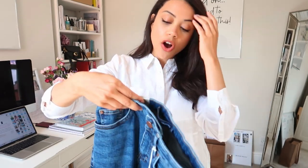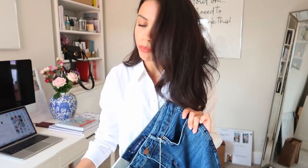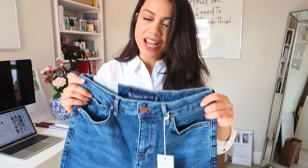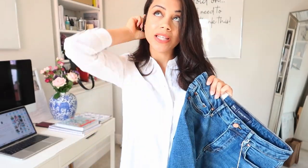And then the last two items that I picked up from Boden were these jeans, these super skinny high rise right down to ankles full length, and obviously I got them in petite. I picked up pretty much all of these in petite because I'm 5'3" and it just suits me better. I picked these up because I was looking for some new comfy jeans, and comfy jeans are like a unicorn in my life. I really struggle to find them.